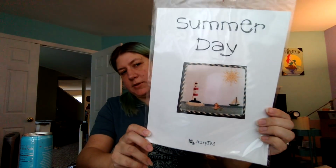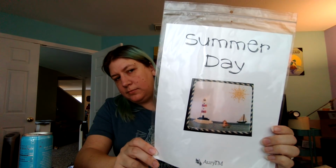And I ordered Summer Day from RETM, because Little Mermaid. This is another one. It looks like it'll be quick and easy to stitch when I get around to it.